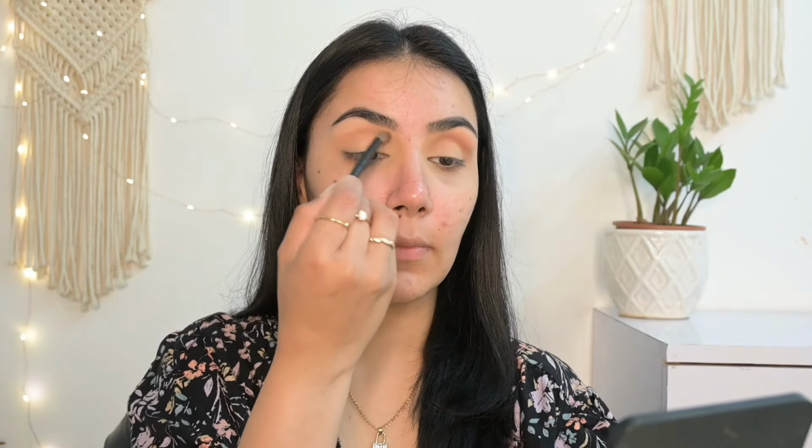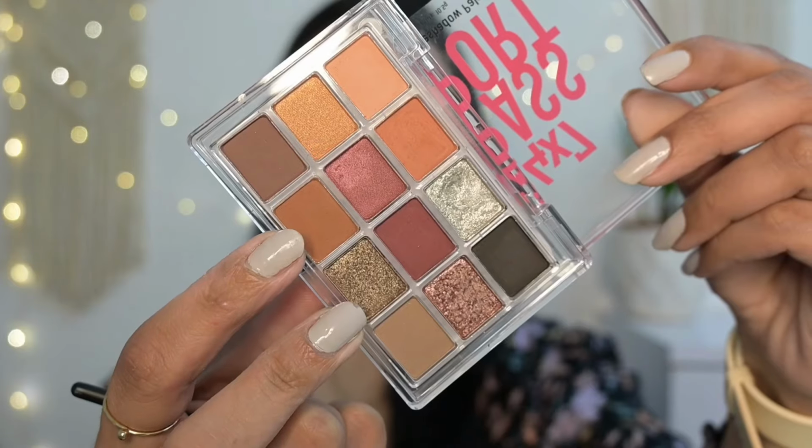I'm starting my eye makeup using this nude shade from the palette and slowly building it. The brush I'm using is from Inside Cosmetics, their eyeshadow blending brush. Next, I'm applying this brown shade in my crease just below the nude shade, and the shades are so easy to blend. There is no fallout yet.